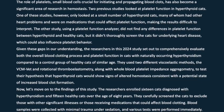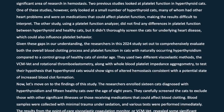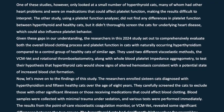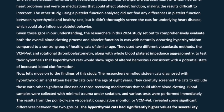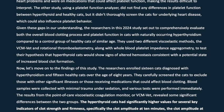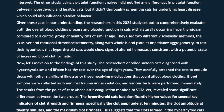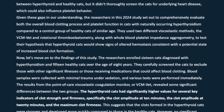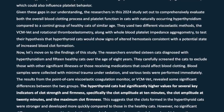Given these gaps in our understanding, the researchers in this 2024 study set out to comprehensively evaluate both the overall blood clotting process and platelet function in cats with naturally occurring hyperthyroidism, compared to a control group of healthy cats of similar age. They used two different viscoelastic methods, the VCM-VET and rotational thromboelastometry, along with whole blood platelet impedance aggregometry, to test their hypothesis that hyperthyroid cats would show signs of altered hemostasis consistent with a potential state of increased blood clot formation. Now, let's move on to the findings of this study.